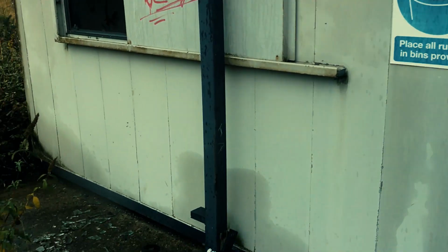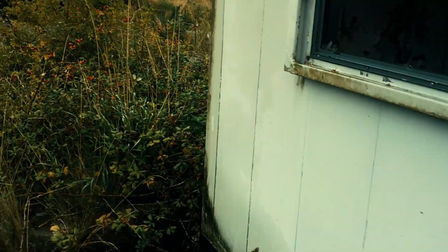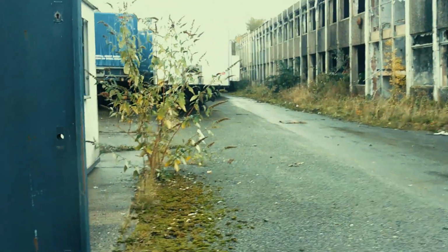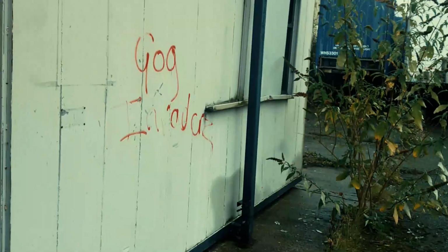There we go. Just going to have a look through this window just in case there's somebody. No, I'm safe. It's all right, I always have to check these places. I am on my own as well, but I have let somebody know that I'm here. And there we go. Looks like somebody's stripped a load of insulation out of the walls there. I've been having a load of fun ripping that out.